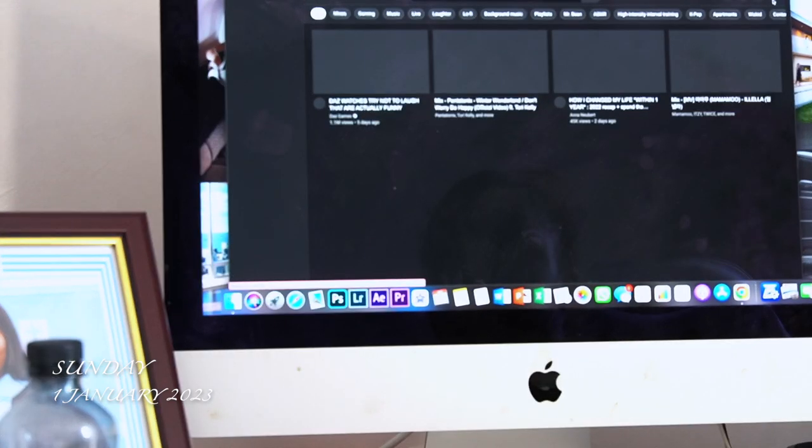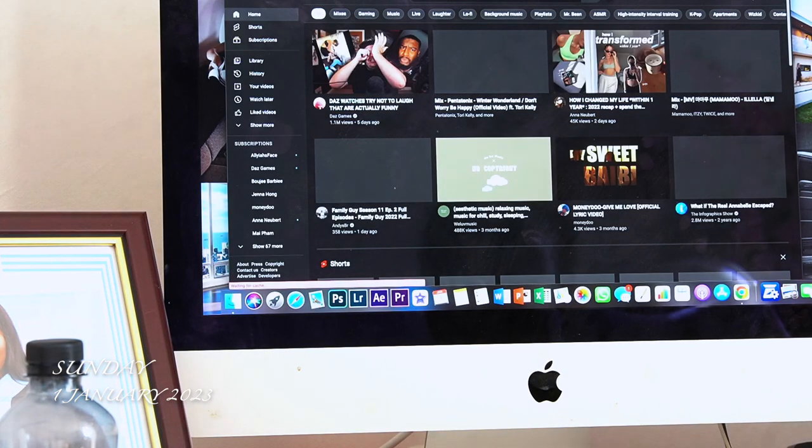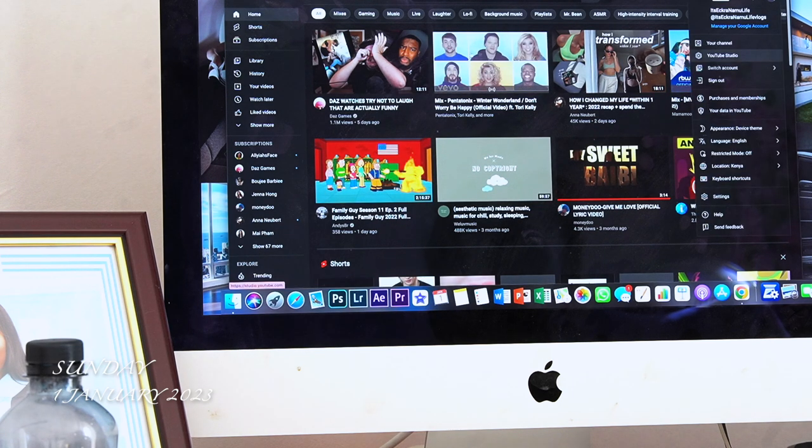If you can load faster, I get it, it's struggling because I don't really have strong internet, but come on. Come on, girl. Come on. You got it. Okay. Come on. I'm begging my computer to load faster.